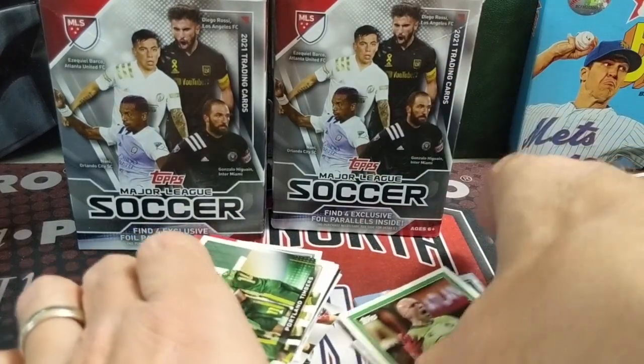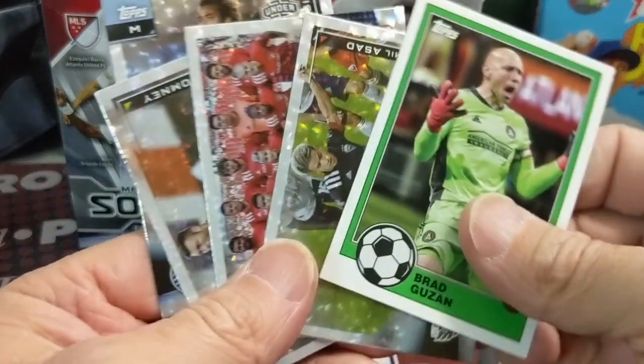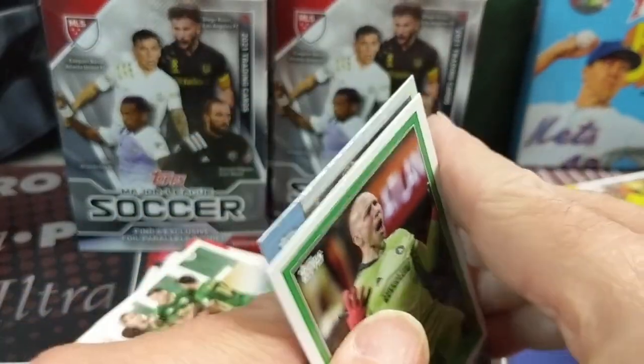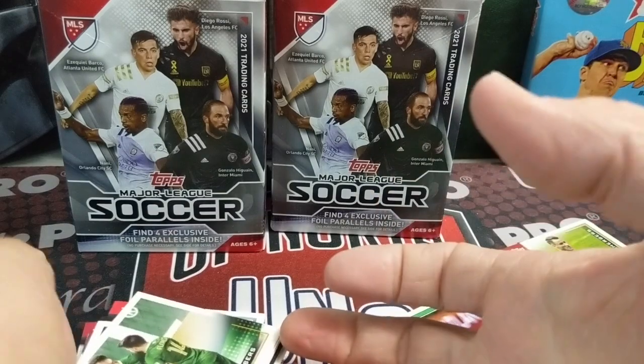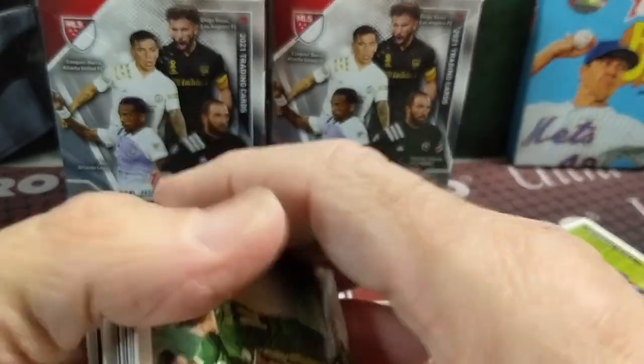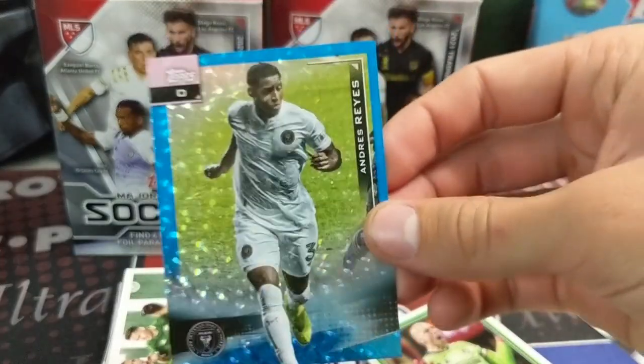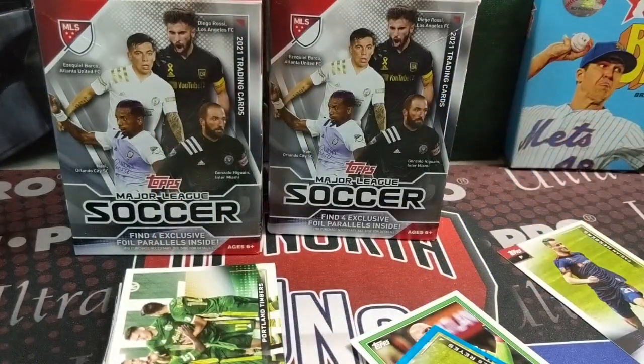I like that they include the ice parallels or whatever you call them, the sparkly ones. And we did get that blue. I mean, that was pretty sweet. We do have a hobby box coming, so we're going to do that on the channel too. So if you're a soccer fan, stay tuned for that. We'll be opening that as well.